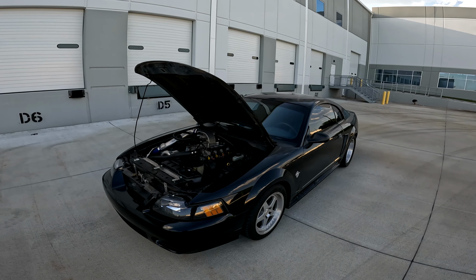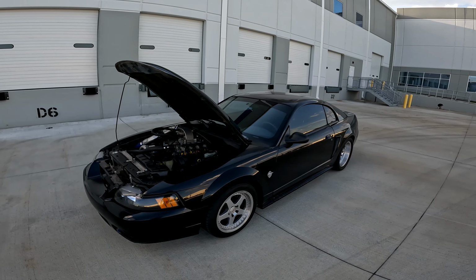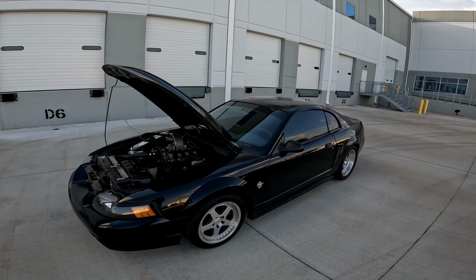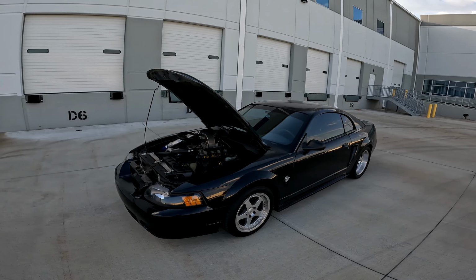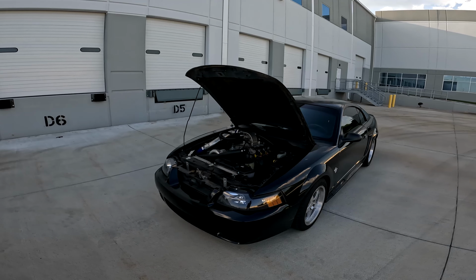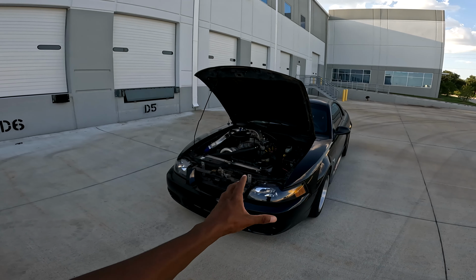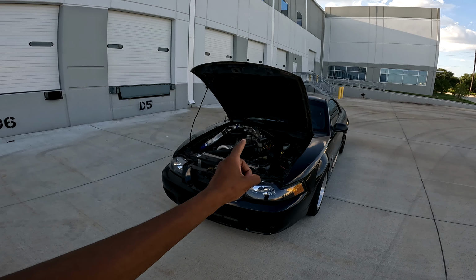Obviously, all the gauges in these older cars are dummy gauges. The coolant temp, the oil level thing, it's all dummy gauges. None of that is actually accurate. The only thing that is somewhat accurate is the gas gauge, but even that can be finicky at some points. I knew this car needed an oil change ASAP.